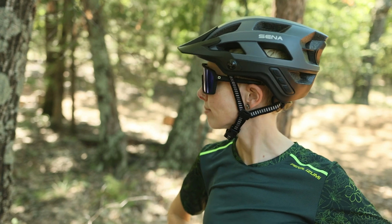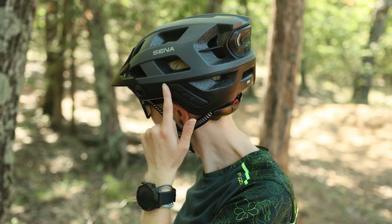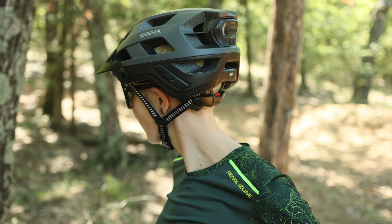When we got our first intercom helmet from Senna, it totally changed the way we rode. We were now able to communicate with each other even if we're 20 feet apart. Up to a quarter mile, as it so happens. Whereas in the past, you would have to turn your head and yell behind you, and the person wouldn't hear you half the time, and then you probably run into a tree. Yeah, it just wasn't good. Nobody wants to run into a tree.